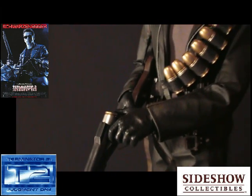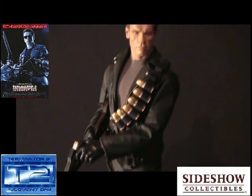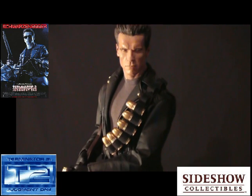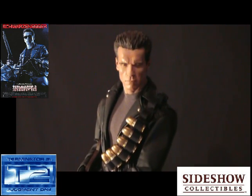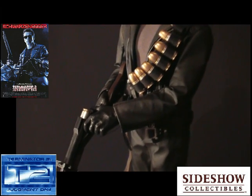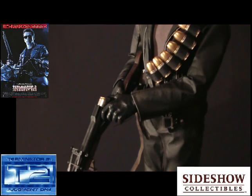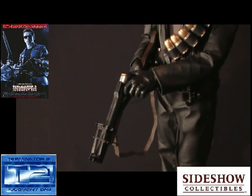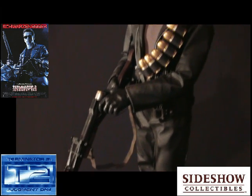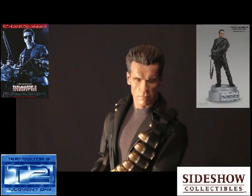The pose is very unique. A lot of people were complaining about the exclusive being just a little endo arm, which is kind of cool, but you know, people probably wanted something more, maybe the minigun, but I think they wanted to try something different because they already released a statue with the minigun on it.